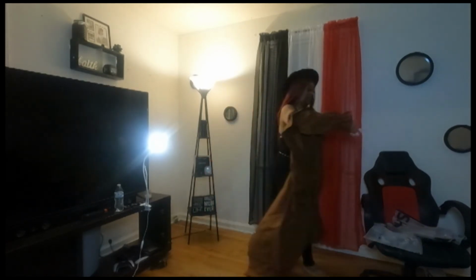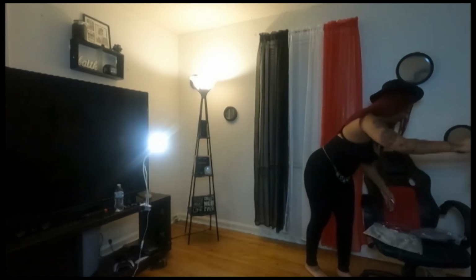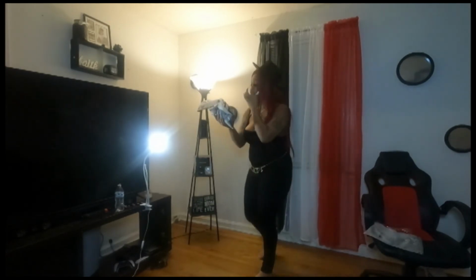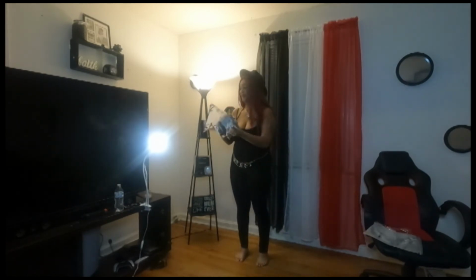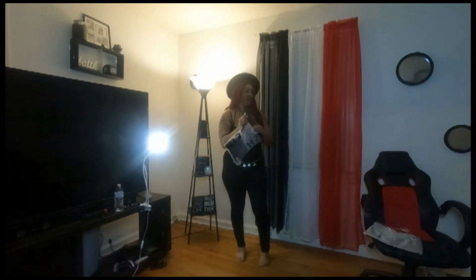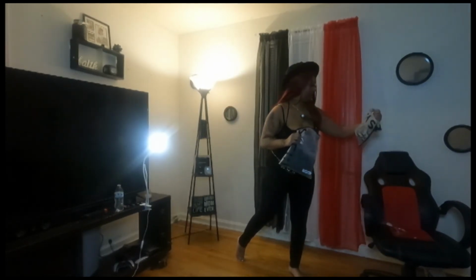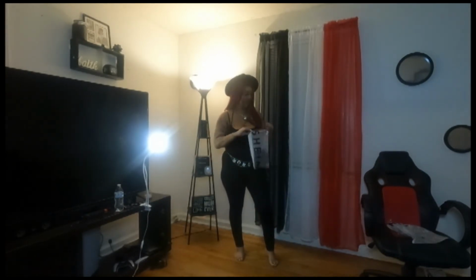All right, next outfit. Oh, yeah. I think I know what this is. I think this is the two-piece skirt outfit, I believe. So yeah, we're almost done. Got this and this. I really don't need to wear it. It's just like a little skirt thing. I don't know.